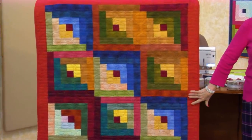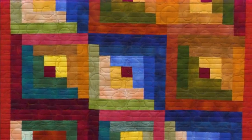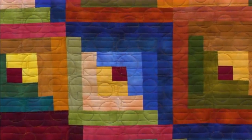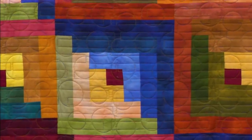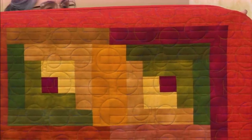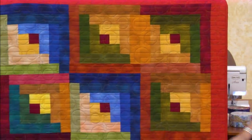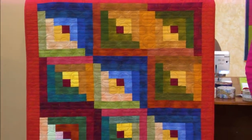Okay, this one is from Benertex. Pardon me? Is that roll behind you? No, but this is from Benertex. It's called Blush, and I made it. How do you like that? You can make 12 blocks from one 2.5-inch strip, but I just made 9, because that was all I could decide on. That's the truth.